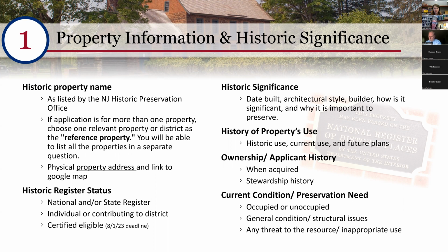Ownership and applicant history. Here we want to know when you acquired the property, either through ownership or lease, and what your stewardship history is with the property. And be honest with the stewardship history. If you haven't been the best steward of the property in the past, tell us what has changed with your organization and how that change will improve your stewardship in the future.